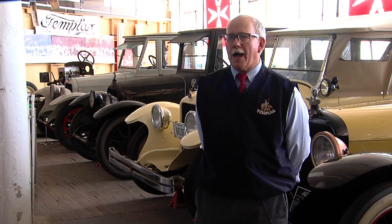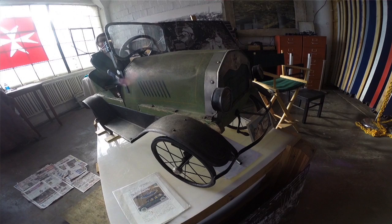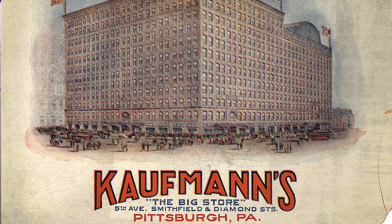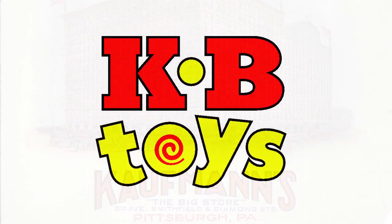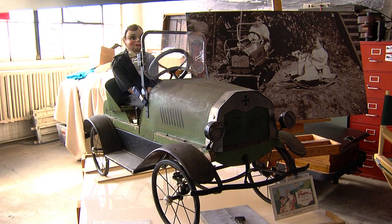A friend of mine from Chicago called me and said, hey, there's a Templar pedal car for sale in an auction in New Jersey. So I inquired, and I found out that it was from Mr. Kaufman's estate of Kaufman Brothers department store in Pittsburgh, or KB Toys, which was all over nationally. And he was the largest collector of pedal cars in the United States, maybe the world. They had 8 different auctions, and I was lucky enough to bid on this car and win.